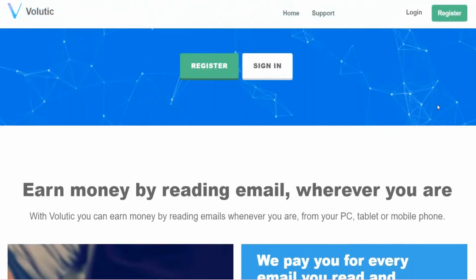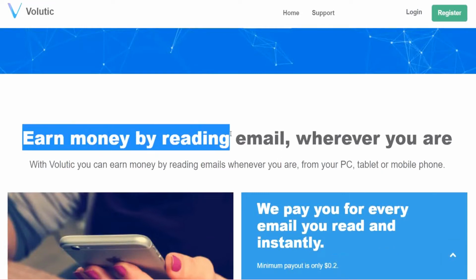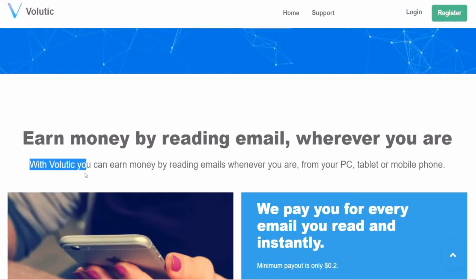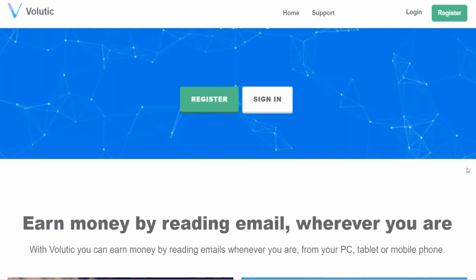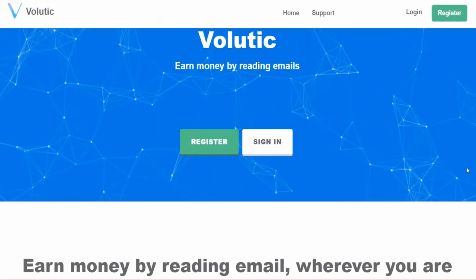When you scroll down, you can see this here. It says earn money by reading emails wherever you are. With Volutic, you can earn money by reading emails wherever you are, from your PC, tablet, or mobile phone. So this is a 100% free and worldwide available method. You can earn from this on your smartphone or on your PC.